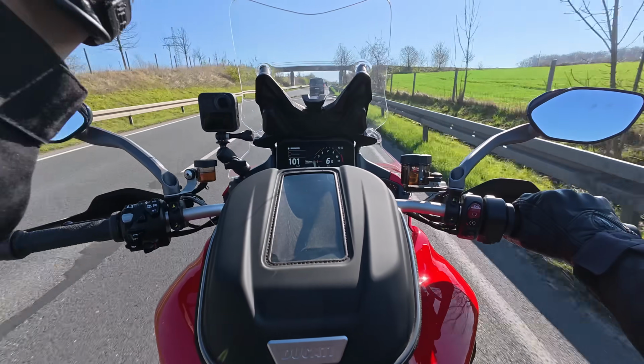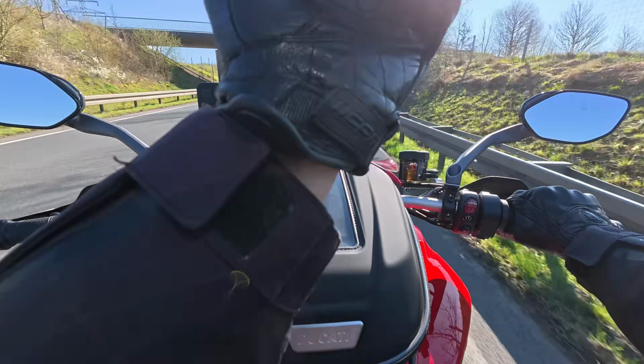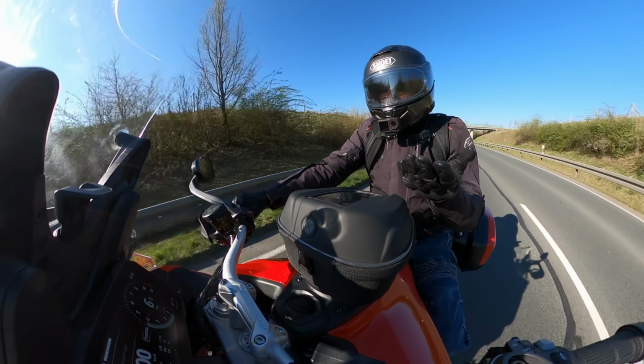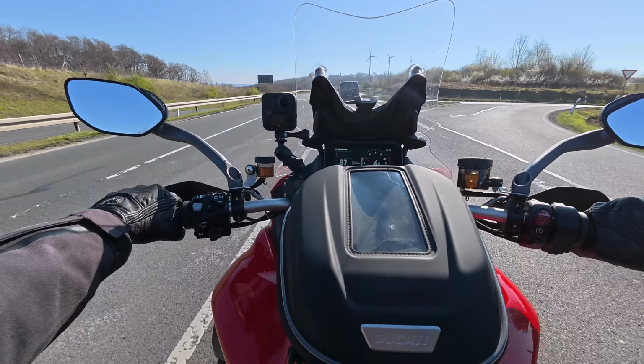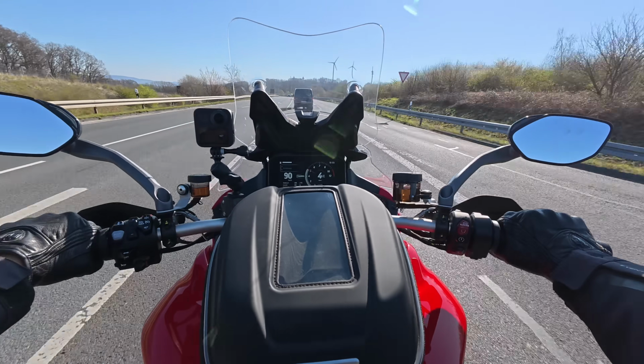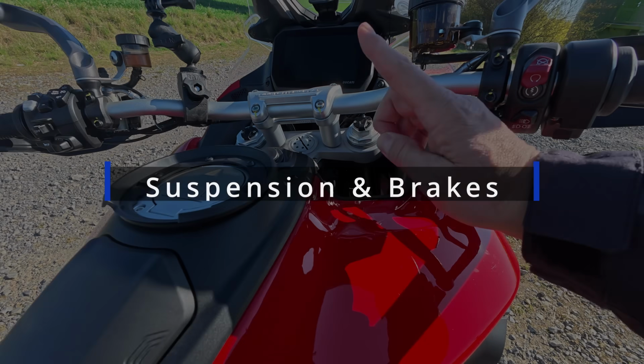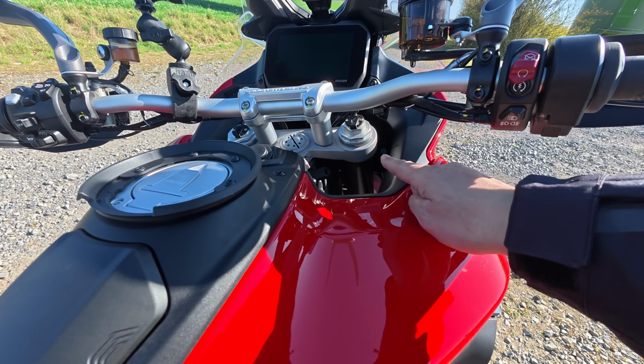I have a couple of vans in front of me and a crosswind, so the wind's coming from this way. So yeah, you're never going to get perfect wind. I could tour on the highway with this, no problem. It's acceptable. This is the S, so it's fully electronic Skyhook.